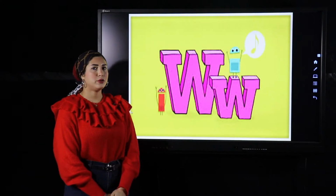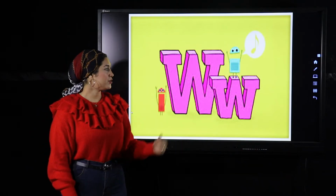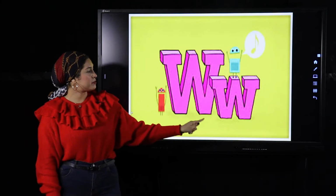We are going to learn about a new letter. Can you guess what's the name of this letter? This is letter W. Okay, this is mommy W and this is baby W.